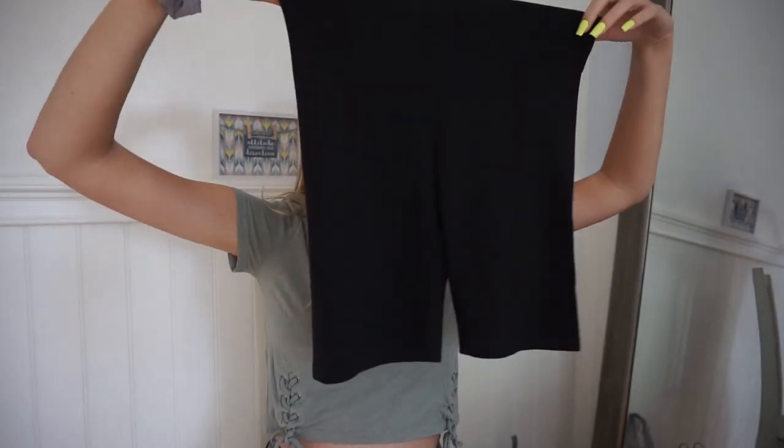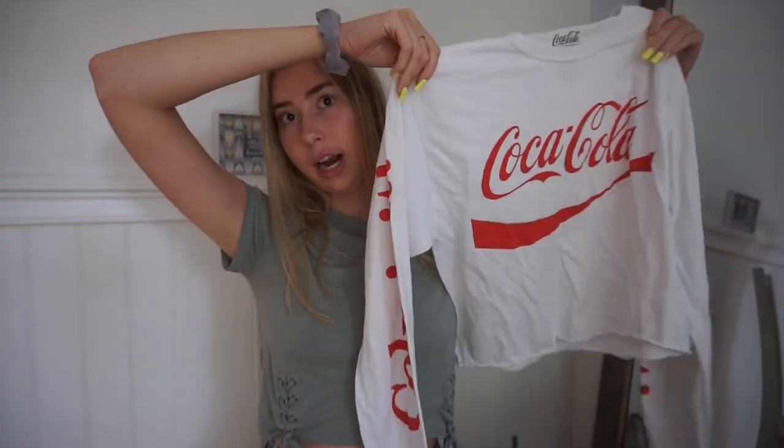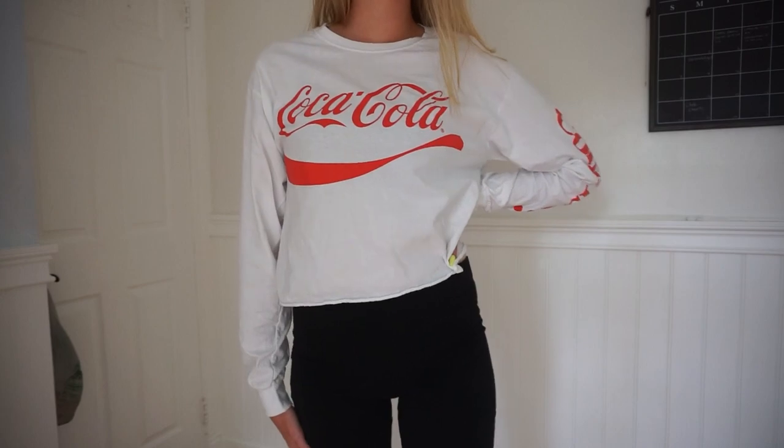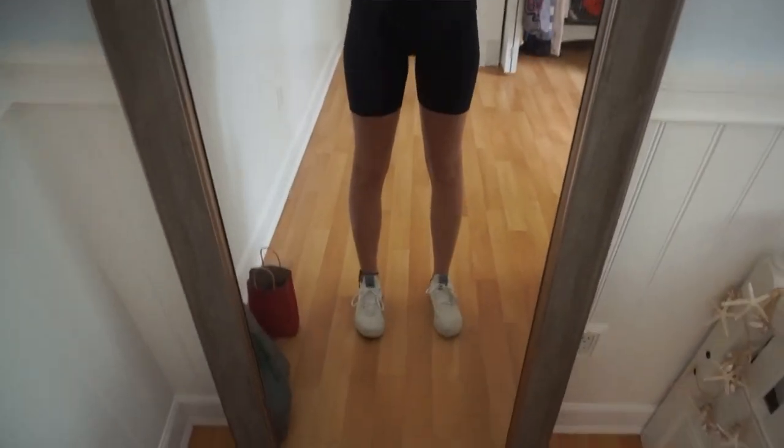So yeah, these are from Arrow, and with that I'm going to be wearing this white long sleeve Coca-Cola shirt, and I think that graphic shirts look really cute with biker shorts since they're so plain. So this is kind of a more sporty, comfy outfit. And then with that, I'm going to be wearing these white Adidas, and I just thought it would match with the shirt. These are kind of dirty right now, but ignore that. So yeah, that's the second outfit.